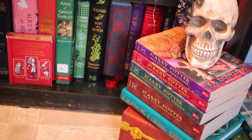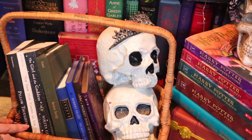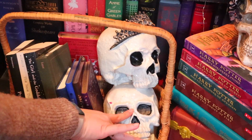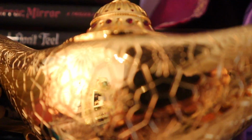Then over here I just have a little basket. I call this my little basket full of poetry. So these are all the poetry books that I own so far. And just to make it cute, I put 2 little skulls in here, and I just love this so much.